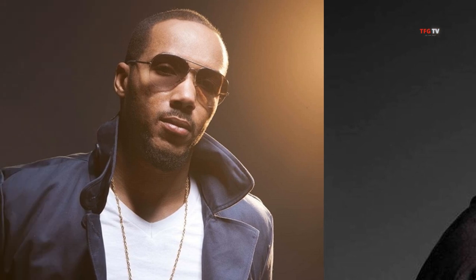Today, we're looking at the home of Lyfe Jennings. Lyfe Jennings is a singer, songwriter, R&B and soul singer, record producer, and instrumentalist, as they call it on Wikipedia, but he's a musician. He plays the guitar, bass, and piano, which he integrates into his music.